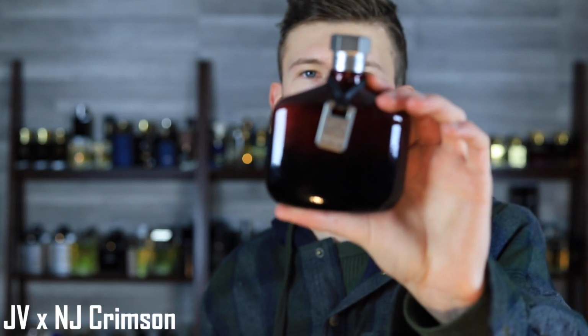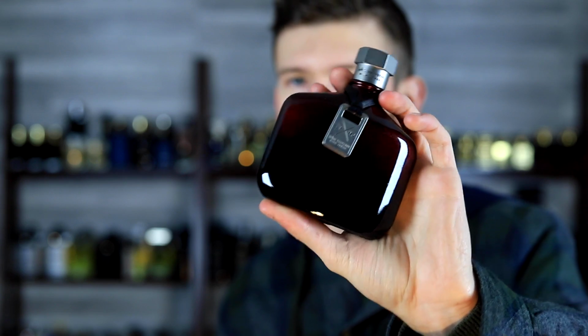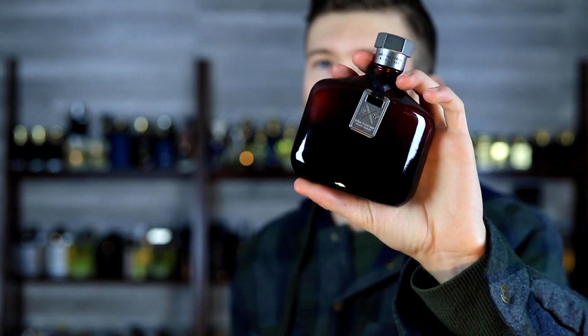Next up, we have John Varvatos Nick Jonas Crimson, or John Varvatos Nick Jonas Red, whichever you prefer. Coffee, rum, apple, and suede are some of the main notes. The note breakdown sold me on this one initially when it first came out. I want to say not last year, but the year before. I remember covering this one a lot over the winter time because I really enjoy it.